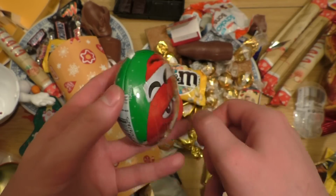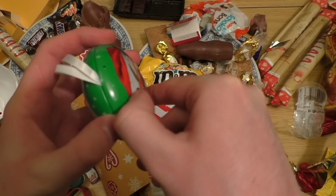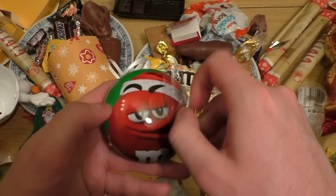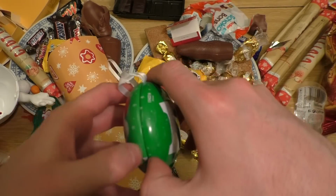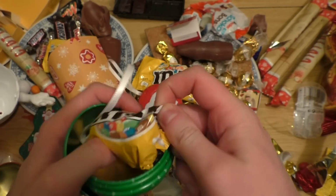Okay, my friends. And let's guess what's here inside. Maybe a bag of gold. No, it's another bag of M&M peanuts.